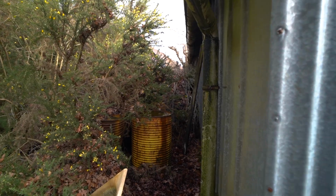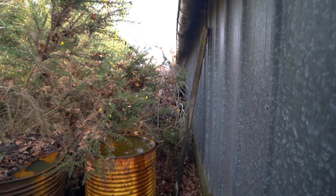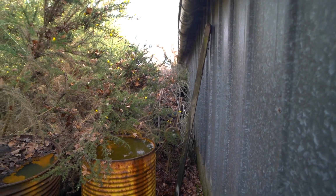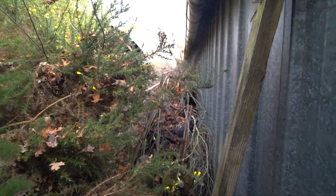Right, so we're still looking for a way into this location, but so far it's not looking good. But there is another building we've just spotted just here. It's really hidden, so I'm going to try and squeeze through if we can. The other guy's already ahead.